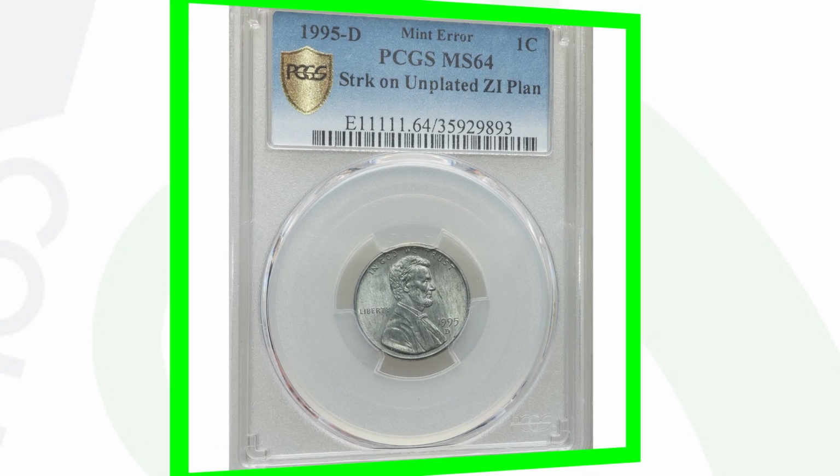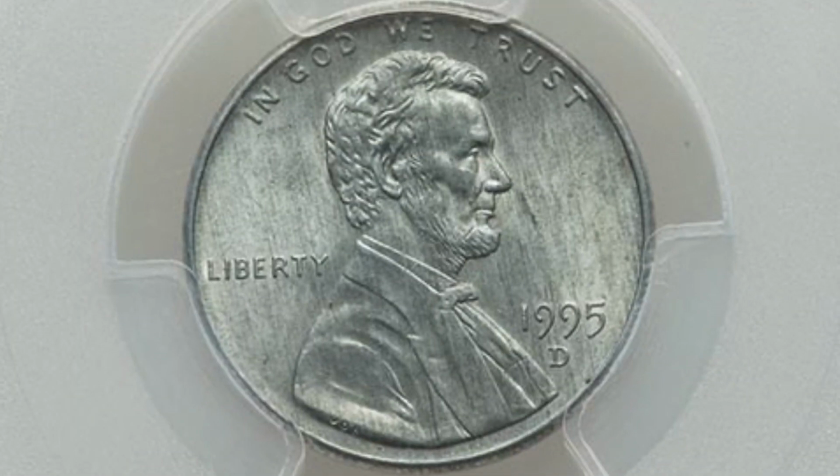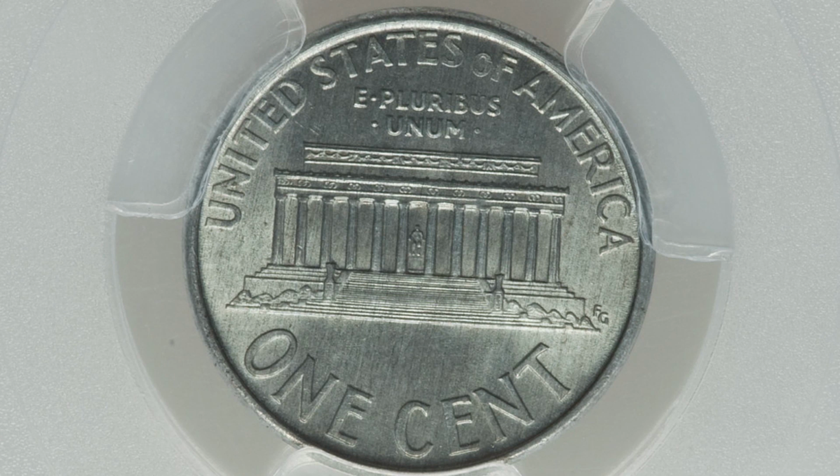Absolutely amazing. Now here's a 1995 D mint mark that was actually struck onto an unplated zinc planchet. So you don't see the copper of it because it was struck on an unplated planchet. It is graded by PCGS at a mint state 64. And this coin ended up selling for over $250.